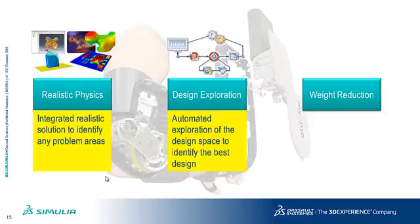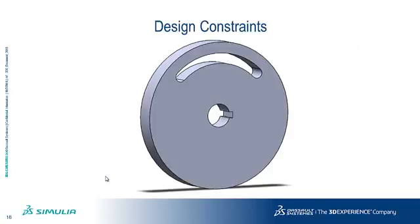With Isight, we were able to completely explore our design space in order to come up with the optimum design for our purposes. Now, let's see how another SIMULIA product might help us remove even more weight from our design. Let's have a look at potentially removing mass from this gear. Where should we start? Should we just cut holes? We can do better than that, but we have to keep a few things in mind.